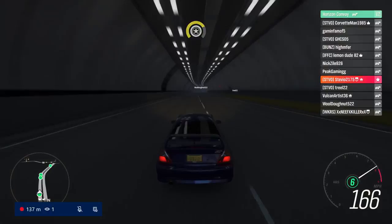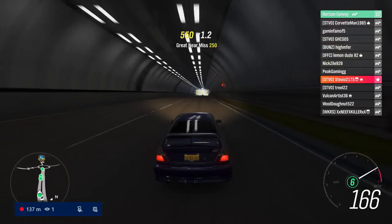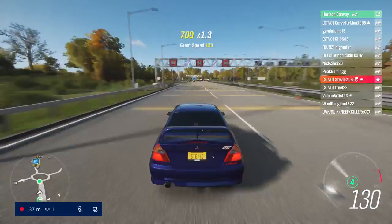Pretty good, Tyler. I'm pretty good. Just trying to get this convoy organized. Everybody's very bumpy and jittery. Can't get any clean races going.